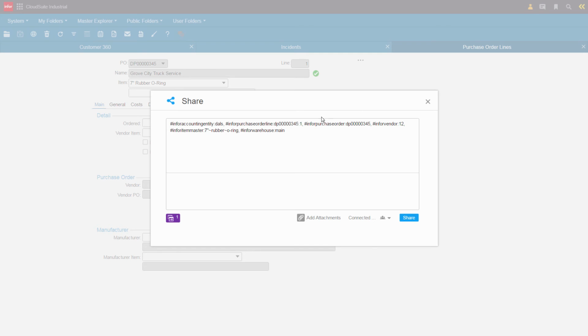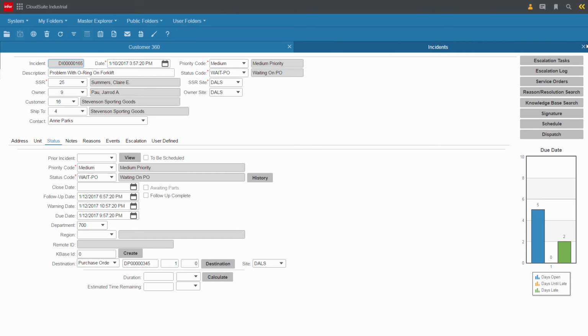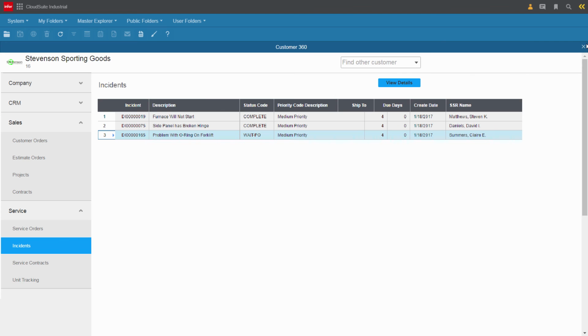Claire decides to collaborate with Paul in purchasing so he can check on this purchase order. She sends a message to Paul and connects the purchase order in question, so again, nothing is lost in translation and he can quickly look into the details on this purchase order. Claire has collaborated with both production and purchasing on behalf of her customer, Stevenson Sporting Goods.